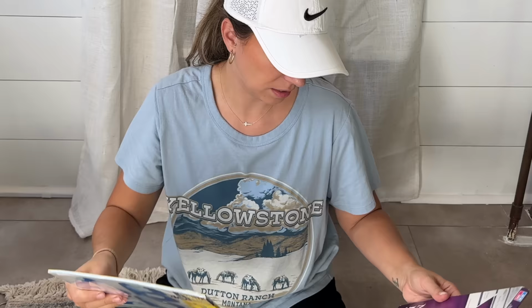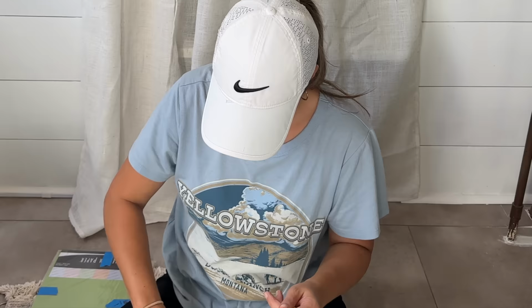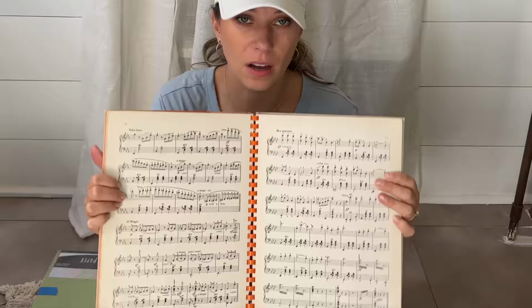And then I also grabbed from her, she had a whole box of old music books, and I grabbed one because I thought maybe I could do some crafting with this, and I liked that it looked kind of old. That's what I got there.